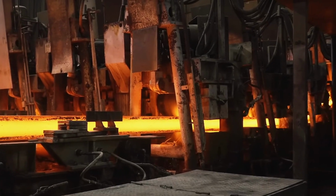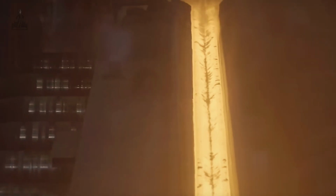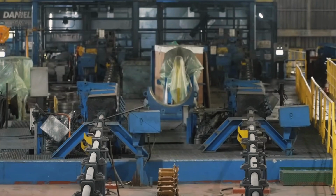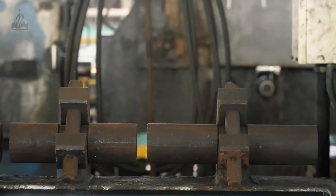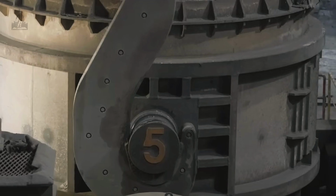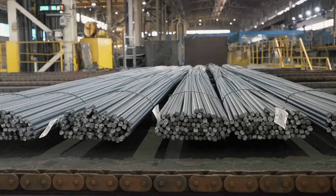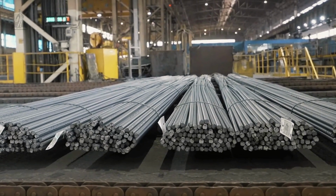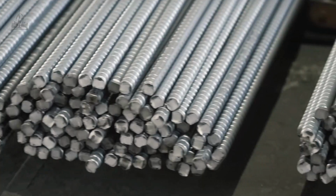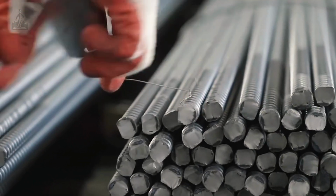At the end of this process, what was once considered waste becomes something extraordinary. High-quality I-beams and rebar ready to shape buildings, bridges, and other critical infrastructure projects. These products not only support physical structures, but also embody a model of circular economy, where nothing is wasted and everything is maximized. The smelting and purification of recycled metals represent an impressive combination of science, technology, and sustainability.